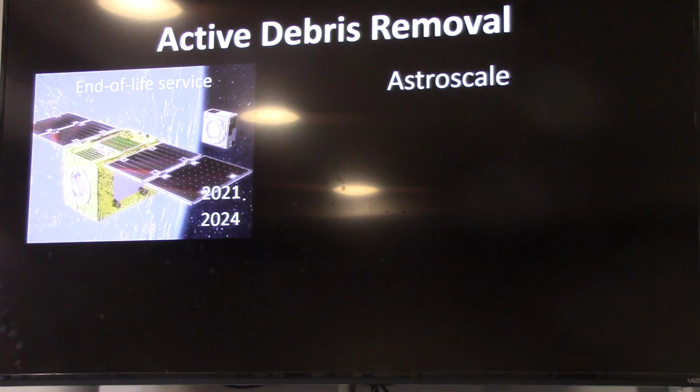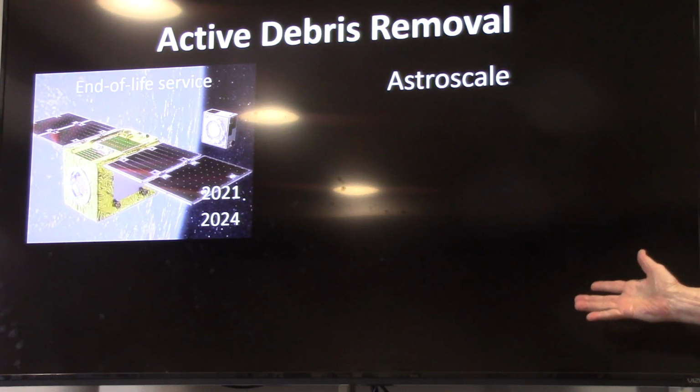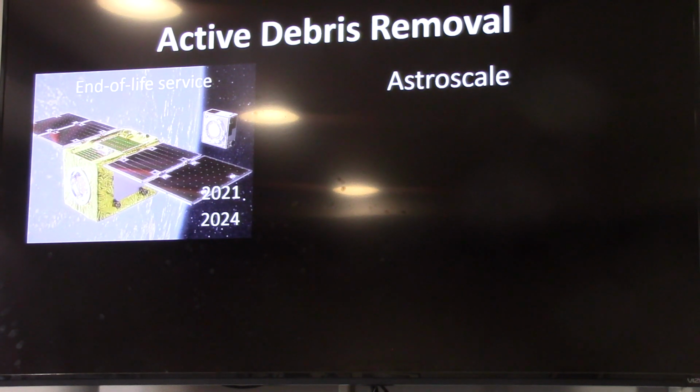There's 2 companies here that are working for the UK Space Agency in a competition. They're going to down select here in a few months. These guys have the advantage of actually having demonstrated an end-of-life service solution to getting satellites that don't work anymore deorbited. They call it end-of-life service. It's really a magnetic plate that attaches to a magnetic plate of a defunct satellite that presumes you designed it with a plate to begin with. So it's not much more than a demonstration, but they've done it in space.